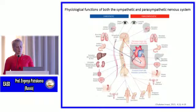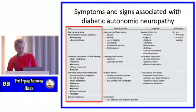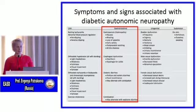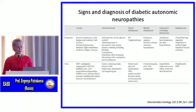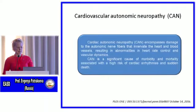Of course, the physiological function of both the sympathetic and parasympathetic nervous system is huge. That's why we have a lot of symptoms and signs from the cardiovascular system, gastrointestinal system, urogenital system, even from the pseudomotor system. Let's start with cardiac signs and symptoms. And of course, I need to remind you that CAN is a significant cause of morbidity and mortality, associated with a high risk of cardiac arrhythmias and sudden death for our patients.